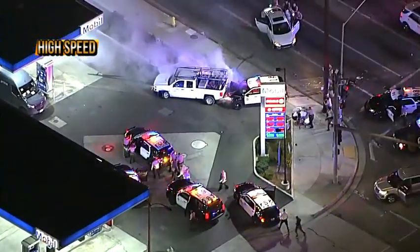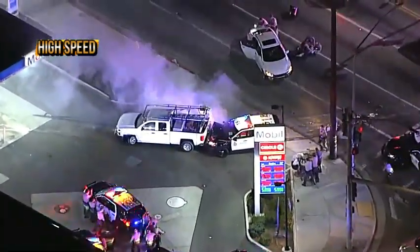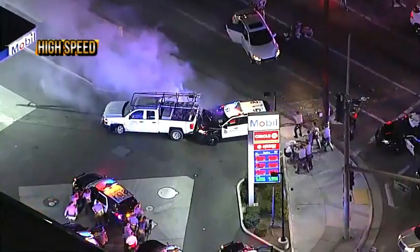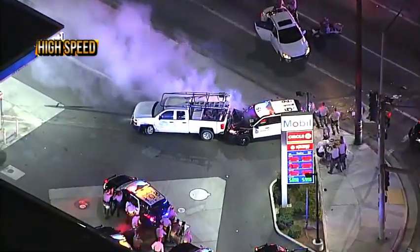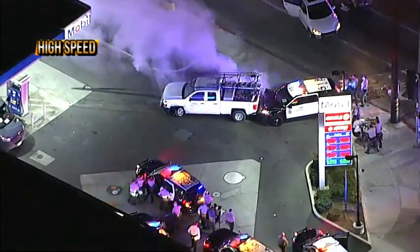They are stopped. They have stopped. The wheel is off. That front left wheel is off. Yep. Is it still going? Still going. So his foot's on the gas? Unbelievable. Unbelievable. Foot on the gas. Bullets flying through that truck.